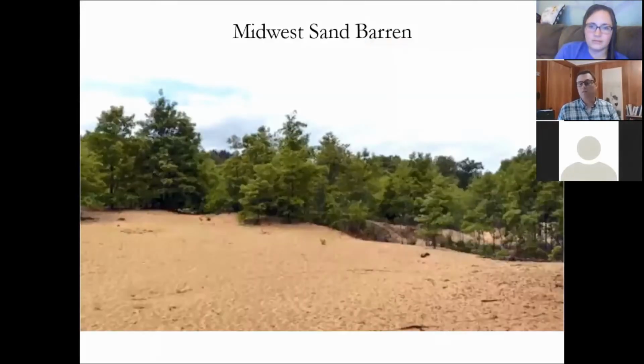And another one, which is extremely rare, a globally vulnerable ecosystem type or community type, is known as the Midwest sand barren. Here you have actual exposed sand where you can be walking and see true sand dunes in the middle of Ohio and Michigan. So it's pretty unique. When you're standing here, it might feel like you're on the beach, but you're actually on an old lake bed, and you'll find things here that you'll find nowhere else, like prickly pear cactus. I mean, where else can you go to find cactus other than such a dry, maybe out west, but other than such a dry community?